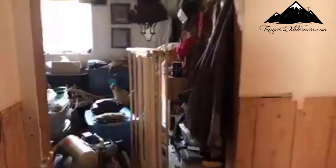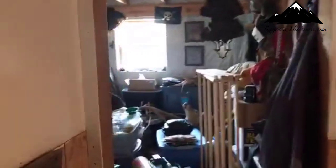Now this is the bomb shelter. And you know what? It is what it is. It will be what it will be. But it's another bedroom that will just need a little cleaning. But you know, you have this.